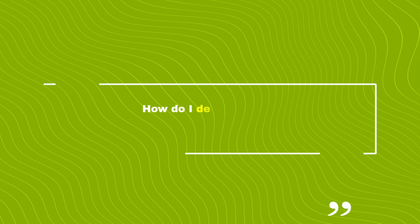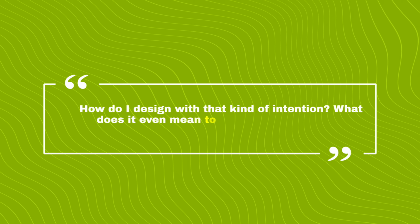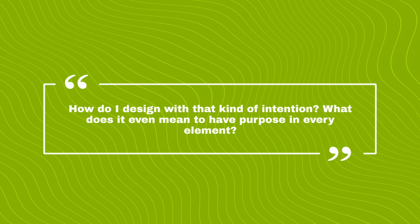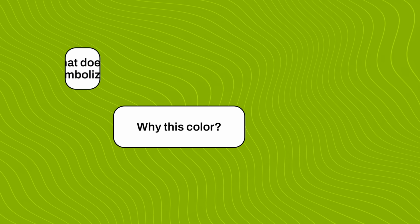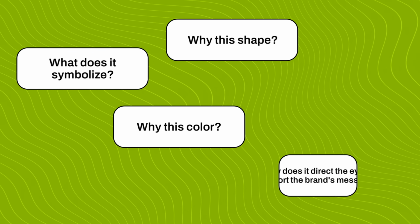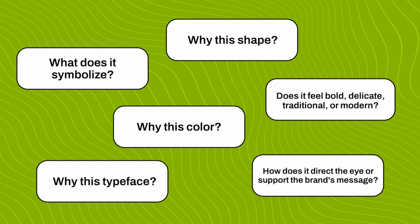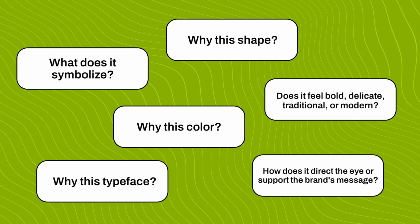Now, you might be wondering, how do I design with that kind of intention behind it? What does it even mean to have purpose in every single element? Well, that curiosity is exactly what's going to push you forward as a designer. Start asking questions like, why this color? What does this symbolize? Why use this shape? How does it direct the eye or support the brand's message? Why should I use this typeface? Does it feel bold, delicate, traditional, or modern? Asking all these questions will help you further in your projects.